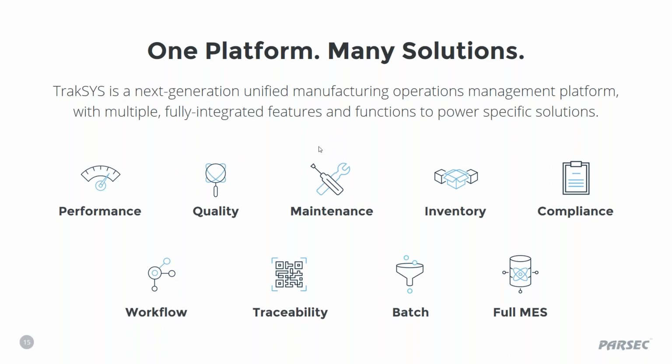Perfect. And we'll take one or two more questions as they come in. Another one that just popped in, which is a really great question, Gordon. Do you feel that a customer needs to be at a certain point in a journey to TPM to gain value from TrakSYS? And the second part is, do you think it accelerates the journey, or is it agnostic about TPM?